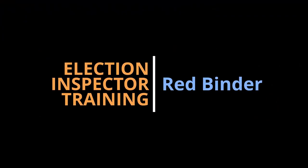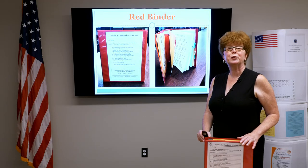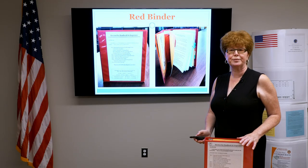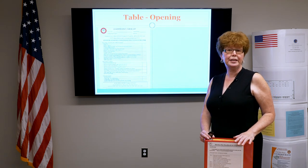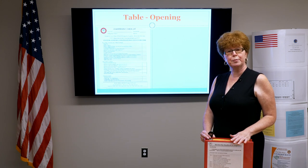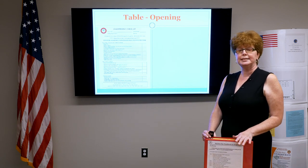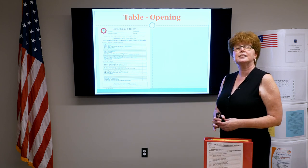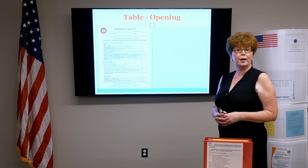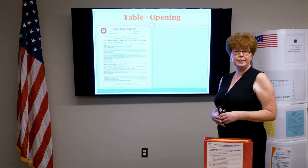The red binder. The red binder will be your reference guide throughout the election. As you are working, you will find all the paperwork that you will be needing to be able to set up the polling places, close the polling places, and to be able to process voters in between. The first item you will find is the chairman's checklist. The chairman's checklist is a list of all your supplies. You will want to check that to make sure that you have everything that you will need throughout the day.